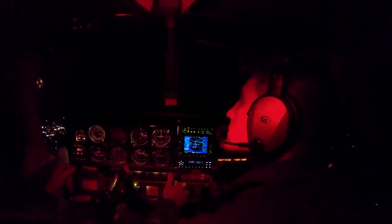Yeah, so 302, they don't have strobes or anything, so yeah, that's probably them. All they have is a landing light and the nav lights, pretty much. Although he did say he's going to make a left downwind for runway 7, and he's not really setting up for that, so.